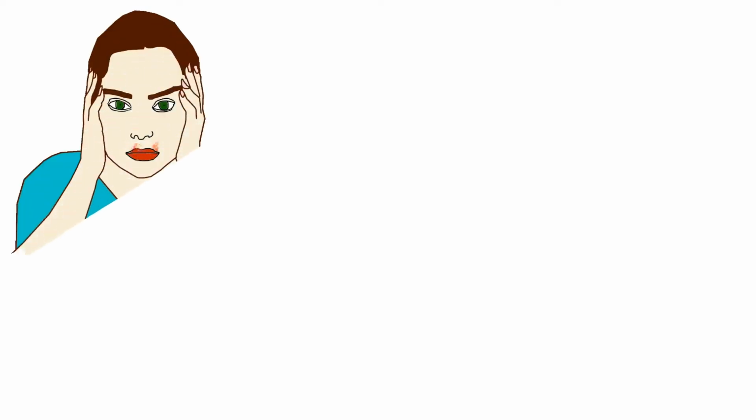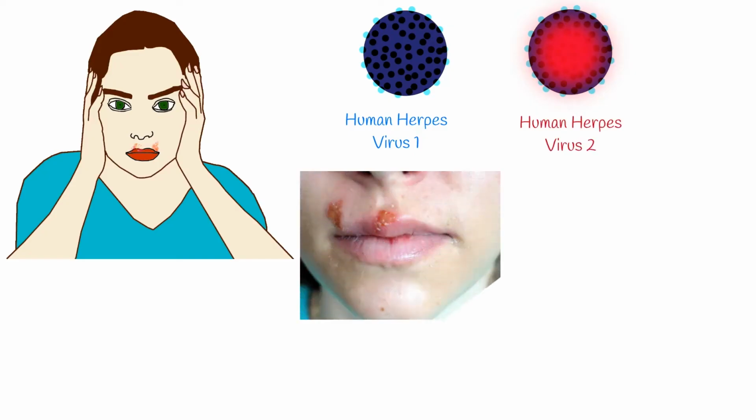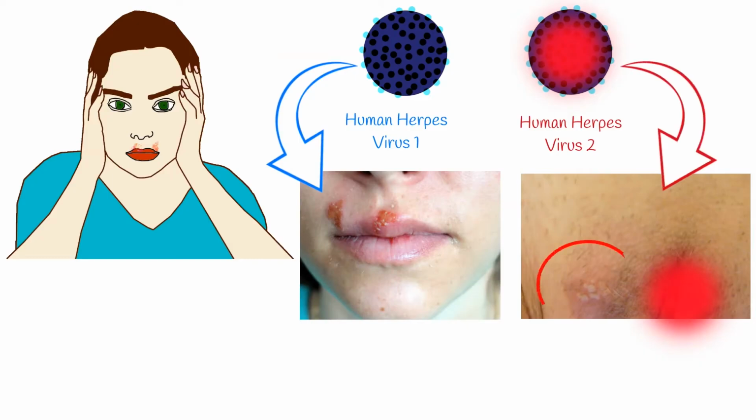Herpes simplex virus infections are among the most frequent viral infections. The herpes simplex virus is categorized into two types, HSV-1 and HSV-2. Herpes virus type 1 causes oral herpes and is mainly transmitted by oral-to-oral contact. Herpes virus type 2 is a sexually transmitted infection and it causes genital herpes.